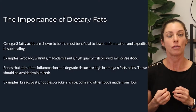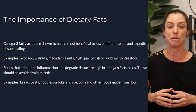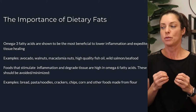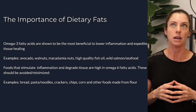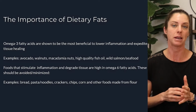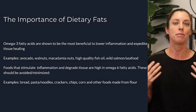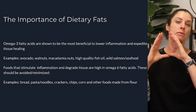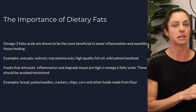Foods that are, or fatty acids that are more likely to actually stimulate inflammation and impede your recovery process and cause you more pain are going to be those that come from more grain-based foods. So we're thinking things like breads, pastas, rice, tortillas, cereals. These are really high in omega-6 fatty acids, and like I said, they stimulate more inflammation, pain, and impede recovery. So the big picture take-home point here is eat more omega-3 rich foods and really work on minimizing those omega-6 rich foods.